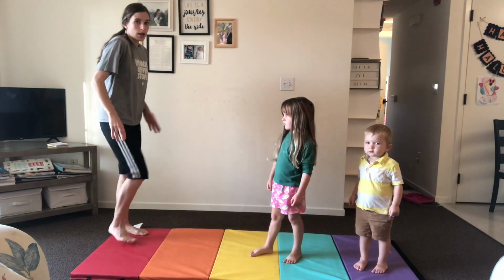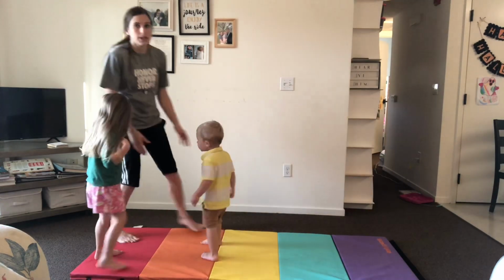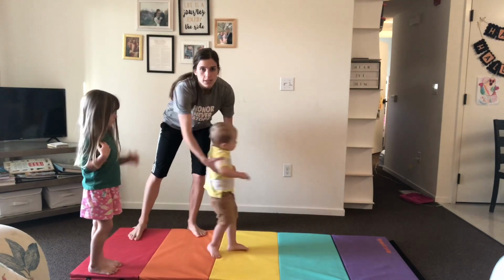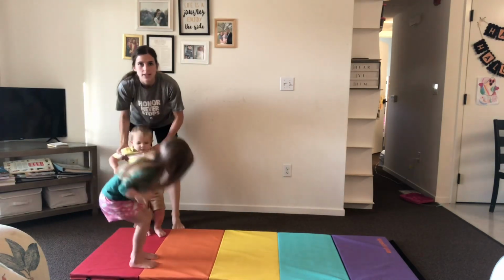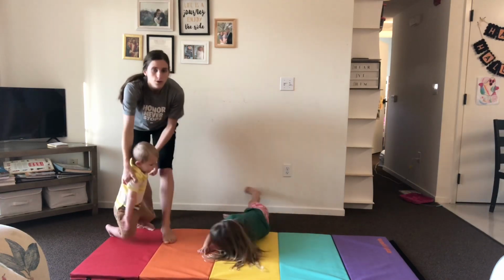So everyone, come to the end of your floor. Make sure you have enough space. We're gonna practice our forward roll. So Rosie's gonna show a forward roll. Ready? Hands go down, tuck your head in, jump. Look at your belly button and roll forward, okay?